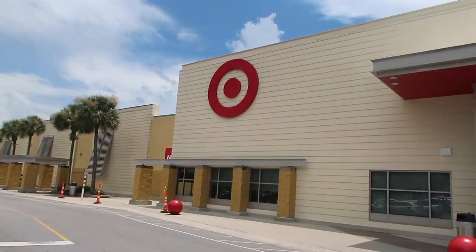Right now we are stopping at Target to see if they have an SD card because this one is running out and we still are here for 2 more days. But this is what the Target looks like.